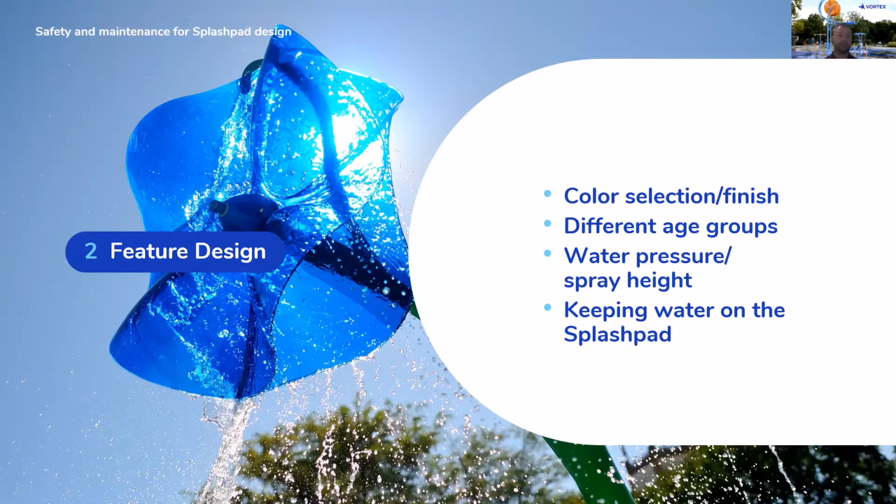Just as playgrounds are designed for different age groups, splash pads should have a similar thought into designing for age groups for maximum enjoyment. The great thing about splash pads and the great thing about the features that come with splash pads is that you're often in control of the flow and the flow height.